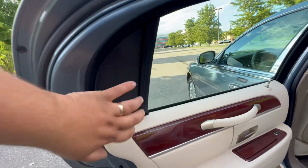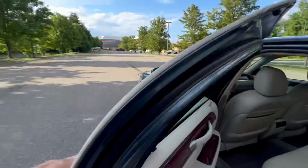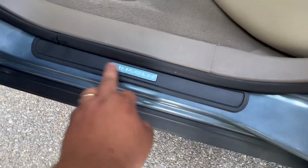Back door panel. When they did the top outfit, they put these little block-out plates over the rear quarter windows because the rear door quarter windows are covered. But you can see here, nice clean jambs. Again, the door sill tags are still covering.